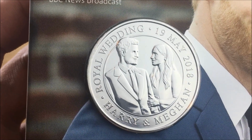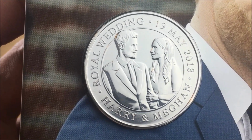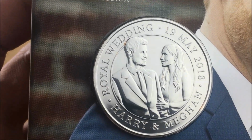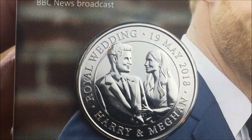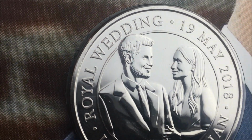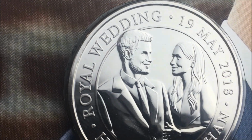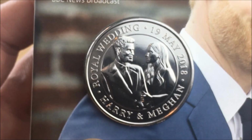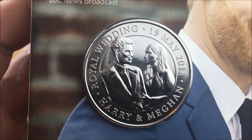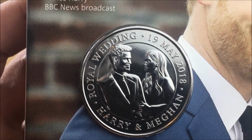And just wanted to point out, the first thing that struck me when I saw this at the Royal Mint before I purchased it was just how clear the detail is. I mean, even the fact that in the minting process, it's picked up, I don't know if you can see that there, but Harry's beard, just how detailed that is. But yeah, I think that this is stunning. So there we are, Royal Wedding, 19th of May, 2018, Harry and Meghan. Okay, so let's have a look at the other side of the coin.